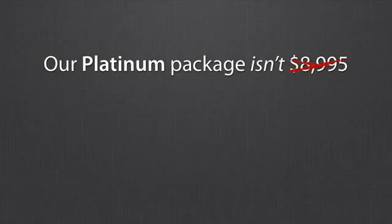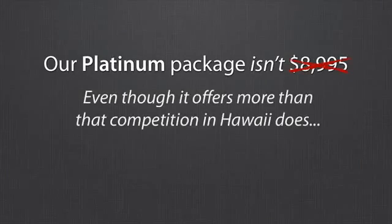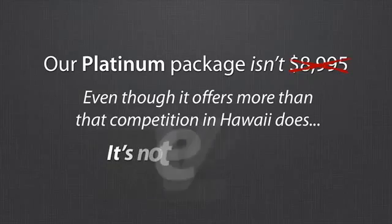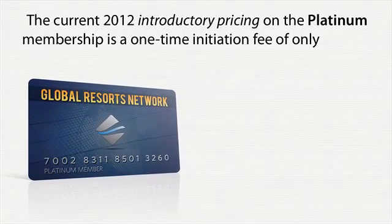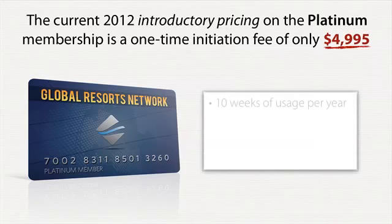And our Platinum package isn't $8,995, even though it offers more than that competition in Hawaii does. It's not even $6,995. The current 2012 introductory pricing on the Platinum membership is a one-time initiation fee of only $4,995. It includes 10 weeks of usage per year, no annual fees.